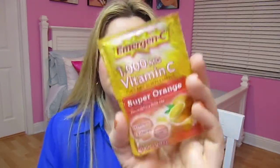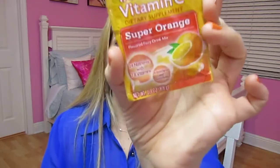I also want to show two things that are a little strange for favorites, because they're not beauty products, but it's something that has gotten me through the month of April without getting sick. And this is Emergen-C. It is 1,000 milligrams of vitamin C. I love the super orange flavor. That is my favorite one. I've tried other ones. This is like the best. I am a true believer, have a lot of faith in this little powder in here.